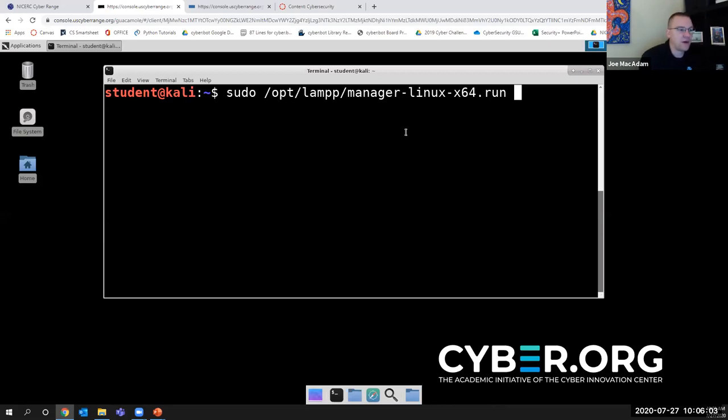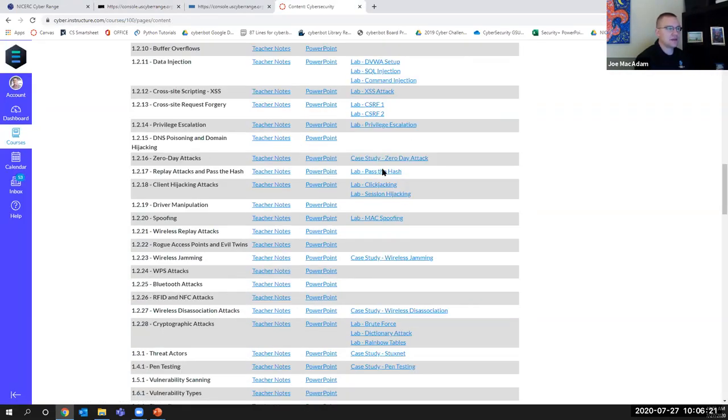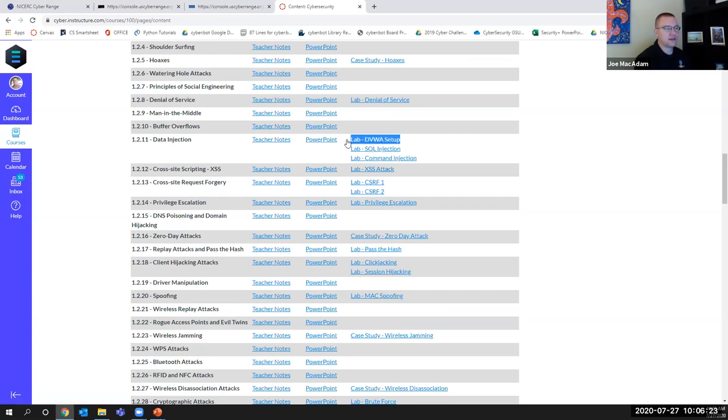We do have a lab that walks through how to install this, because the Virginia Cyber Range doesn't have DVWA or XAMPP pre-installed on the dual environment, at least not that we've seen. So we have a lab. It should be DVWA setup right here, aligned with 1.2.11. It walks through how to set up just like we have it here. If you choose to use it that way, great. If you choose a different way, we don't care, as long as you hopefully get something useful from us.